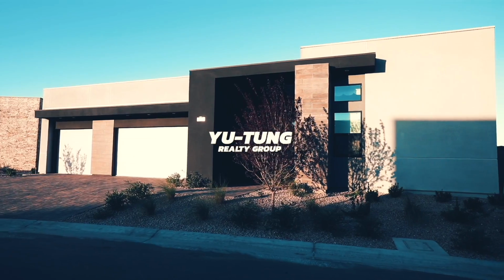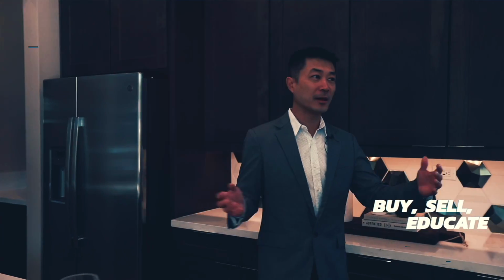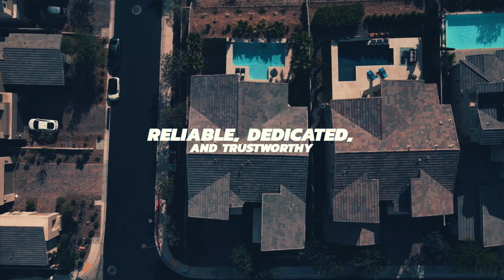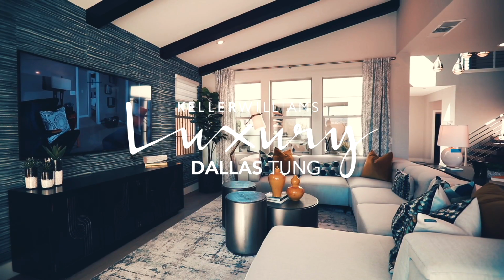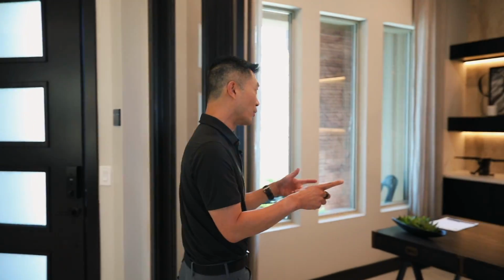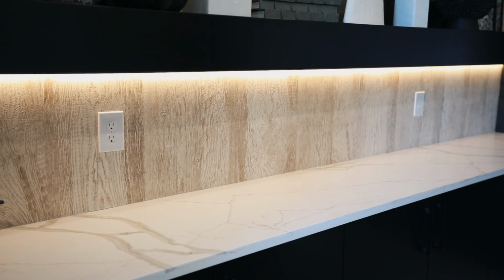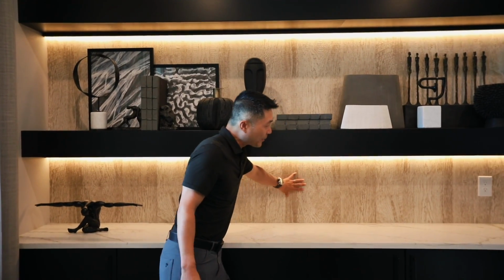And then let's take a look at this house. All right, entering the Vittoria, high ceilings, beautiful chandelier, and then we have the study room with floating shelves, lighting below. It's great. You got this kind of wood backing here.